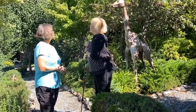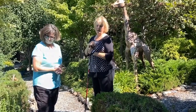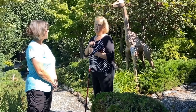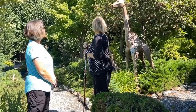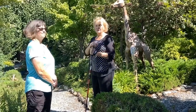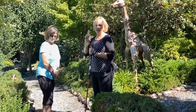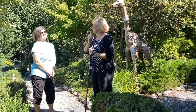Well, we go south for the winter, and we were in Algodones, Mexico by Yuma. Mm-hmm. And I saw the big one. And we were then traveling with a pickup and trailer. So in order to get that home, it went all the way through the back of the trailer and actually drove.